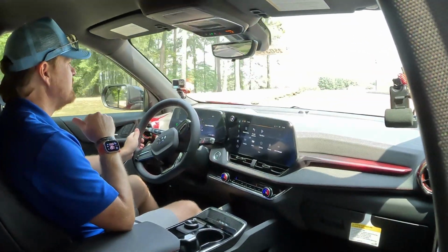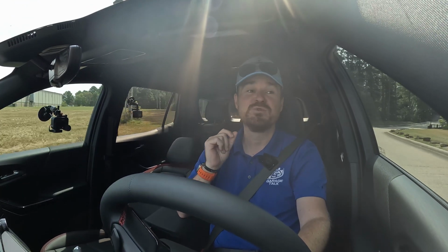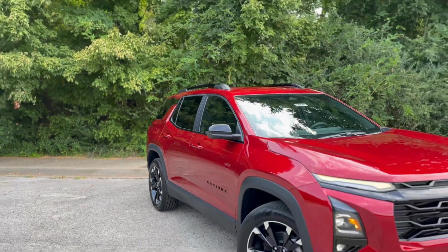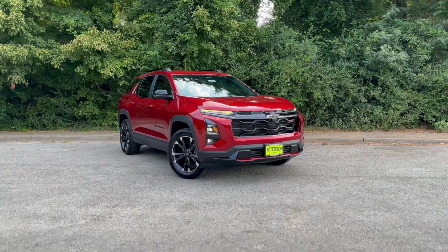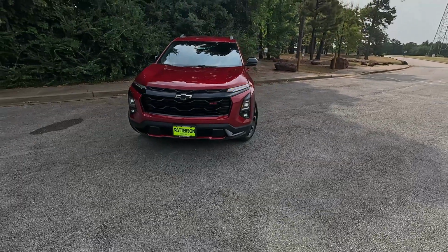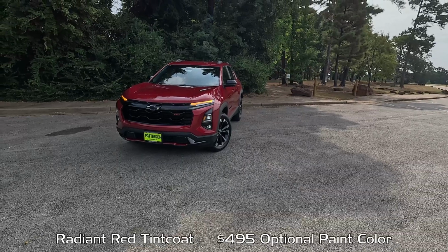We'll get into that when we tour the interior, but I suspect this vehicle is really going to be turning heads wherever you drive, thanks in part to this very glorious red paint job, but also the new styling on the outside. I'll show you all around. Styling on the new Equinox is a slam dunk in my humble opinion. And this radiant red tint coat absolutely just adds to that flair.